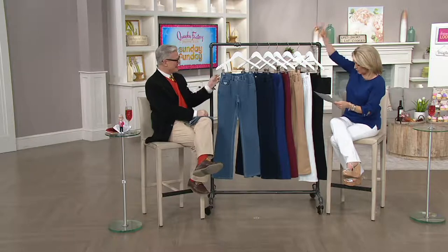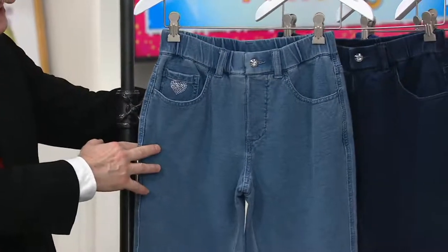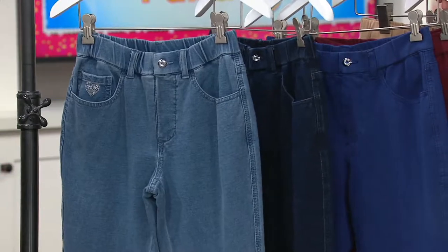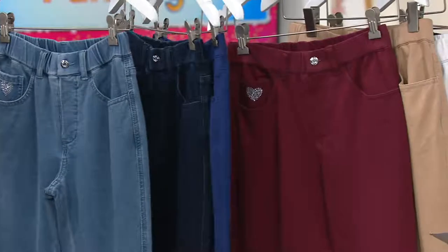We've got colors for you as well. So next to you is what we're calling the bleach denim. We are. And then you can see that right next to the dark indigo. That gorgeous right there. Dark indigo. And then if you like a full-on just blue pant, this is what we're calling the light navy. That's right. Next to that is the wine. My mama has that one.